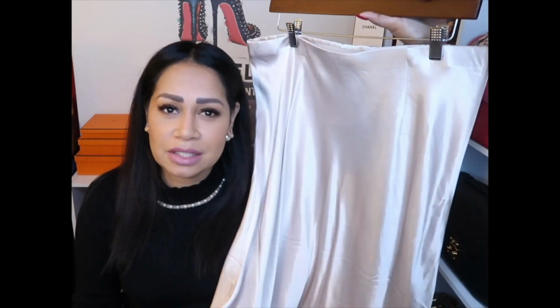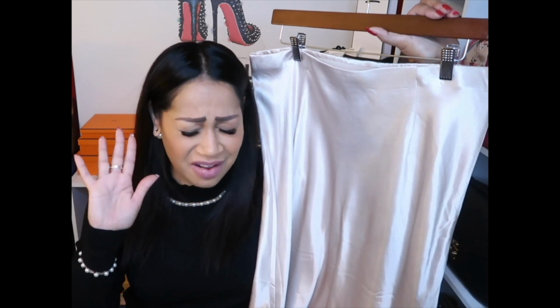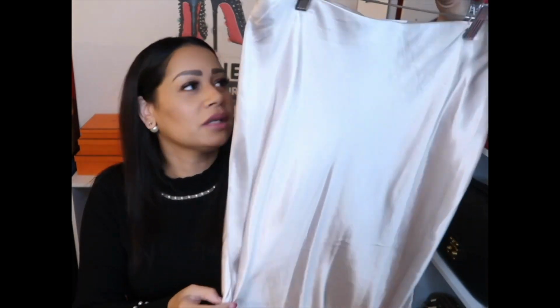When that pleated skirt trend came out, that was not my style at all. I couldn't get with it. But this is so beautiful. It's so flowy. I love this color so much. I find that it just really falls nicely on the silhouette.